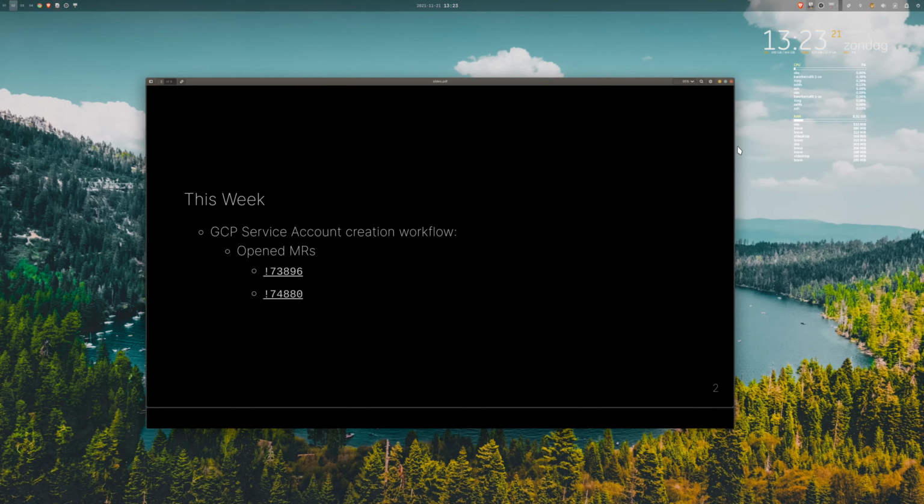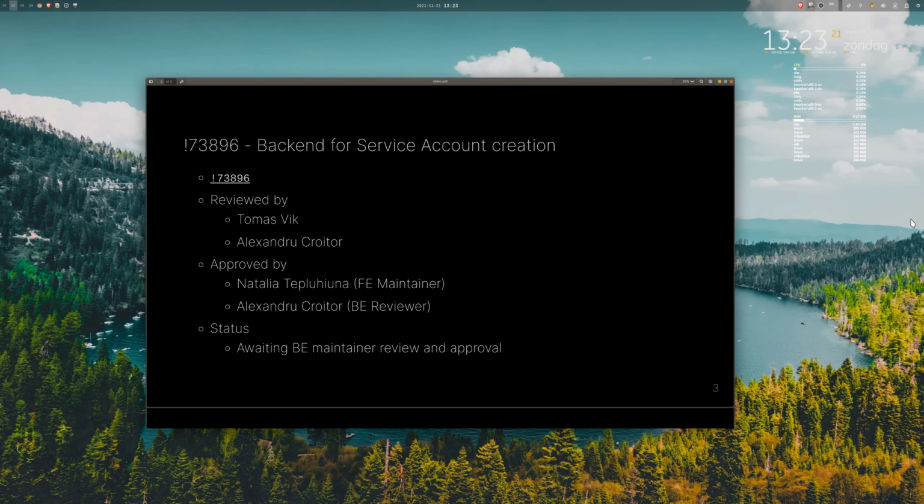of the service account, which has aspects related to Google OAuth and authorizations. This week we have the final 2 merge requests open related to this set of work: 73896, which I briefly mentioned in my last week's update, and we have 74880. 73896 implements the backend for the service account creation. This was reviewed by Thomas Wick and Alexandru Kreuter. I hope I'm pronouncing the names properly.